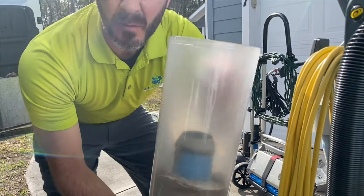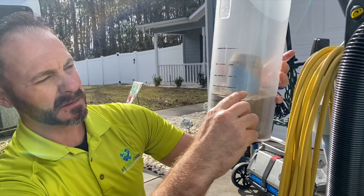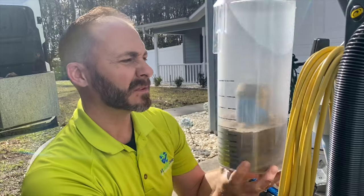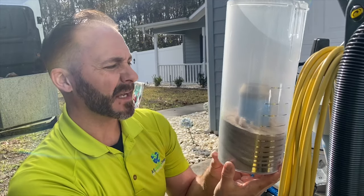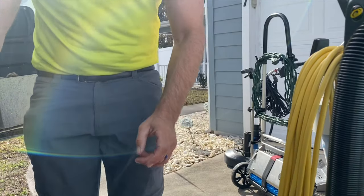I just wanted to show you guys real quick what came out of that. I'm not sure if you can see it, but this is a pretty good bit of sand. It probably weighs 4 or 5 pounds. Mostly sand, but a lot of dander, hair, and this is a really good commercial vacuum that we like to use.